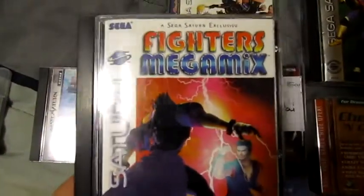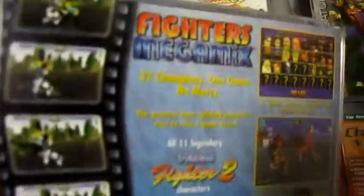Okay, I found this one out in the wild. Fighters Megamix. I got this off a guy in town. It is fun. I really like this game. I highly recommend you guys getting a copy of this.